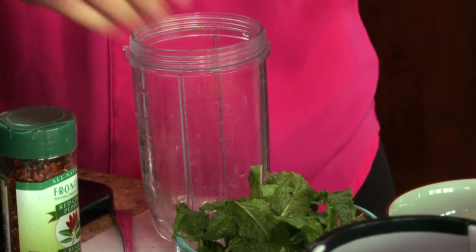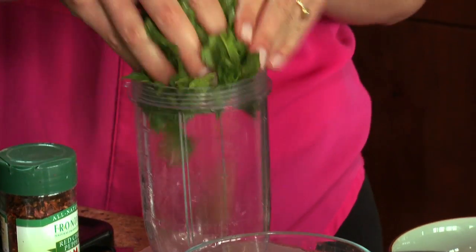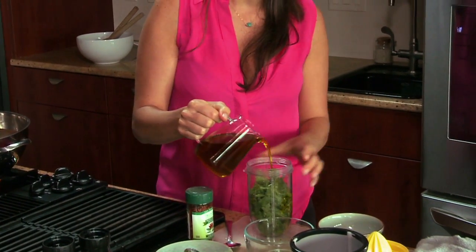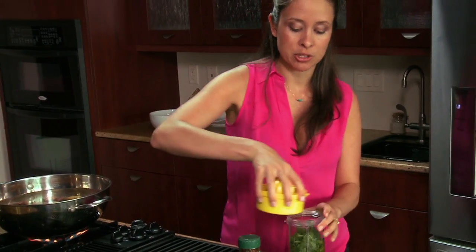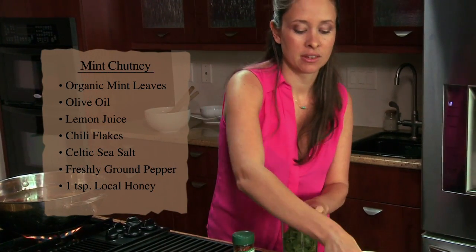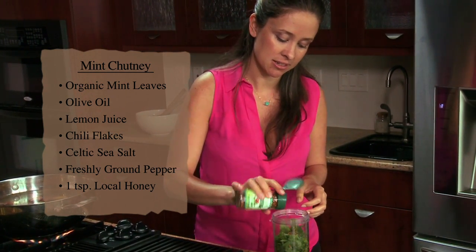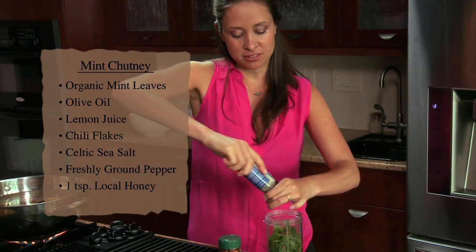While the potatoes are boiling, we're going to make a mint chutney. This is some fresh organic mint. And you're going to put it all in a little blender, and we're going to add some olive oil. This helps to make the chutney nice and smooth. Do about a 1/4 cup. A little bit of lemon juice, enough lemon juice squeezed from 1 lemon. And I actually like to put a little bit of chili flakes in mine, give it a little bit of a kick of spice. Some Celtic sea salt for minerals and flavor.